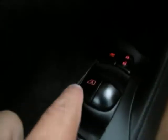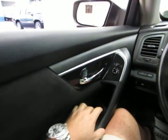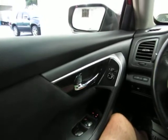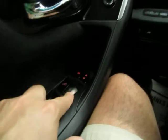Okay, we got power windows. The driver's side power window's got an A there. It means it's automatic, and all that really means is one touch. It means you don't have to hold the switch of the window to go down or up for that matter. All you gotta do is tap it up or tap it down. The other ones are regular power windows. All you gotta do is press it and hold it. And if you release it, they'll stop wherever you released it.